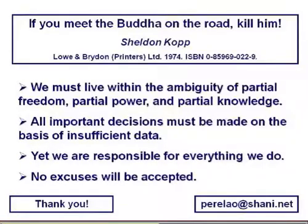My last slide, I would like to quote a favorite book of mine. Many years ago, when I was in San Francisco: if you meet the Buddha on the road, kill him. We must live. It's so relevant, unbelievable. We must live within the ambiguity of partial freedom, partial power, partial knowledge. All important decisions must be made on the basis of insufficient data. Yet we are responsible for everything we do. No excuses will be accepted. Thank you very much.